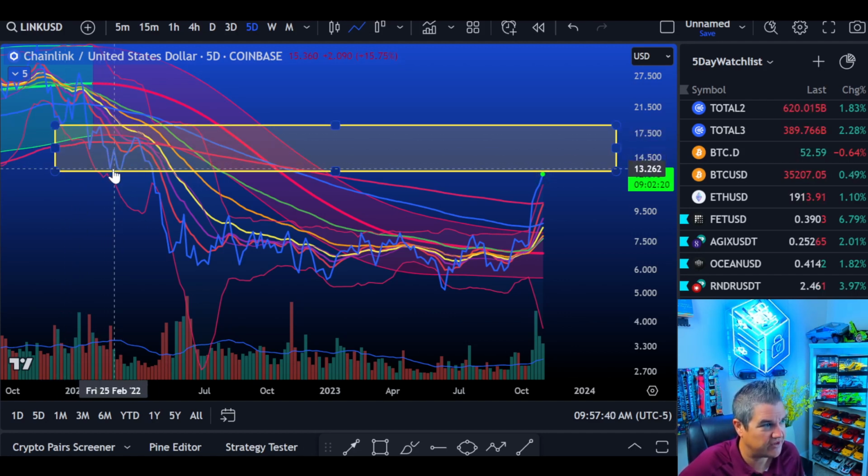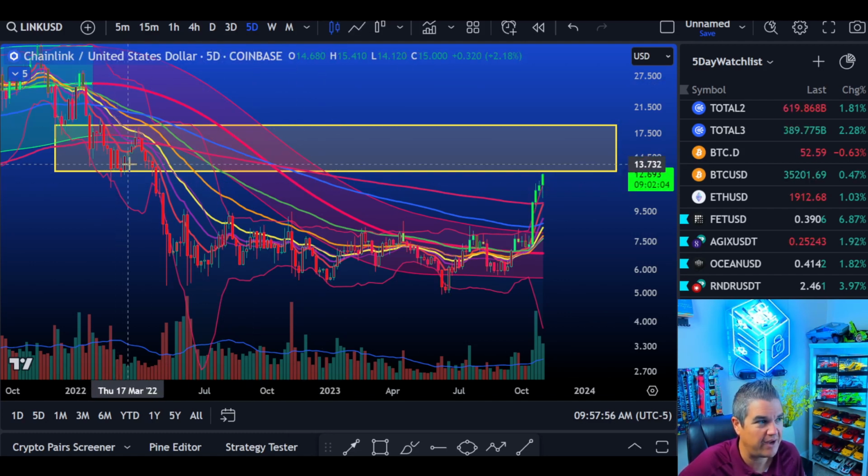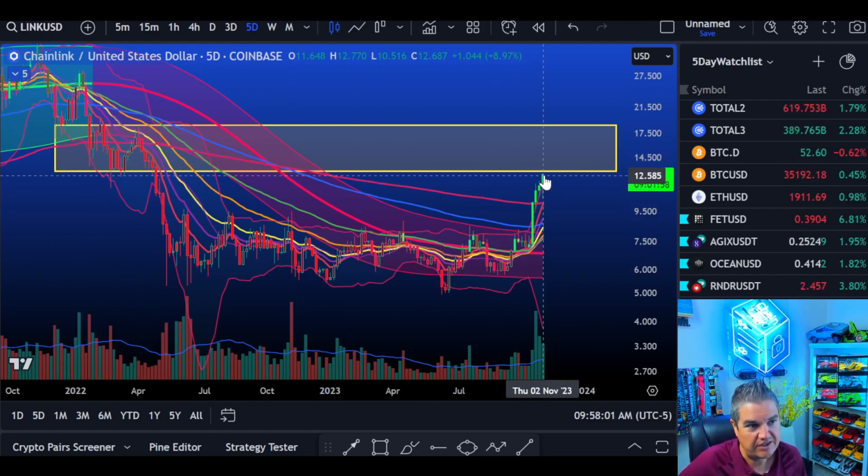Then we fell down even more, right? Here's our new support line, kind of a double tap here, went back up, right? That is still resistance. So that is the top of our zone here, around the $18, $19 area. And the bottom, right, is these lows here. So if you're wondering, you've got to look back in previous history to get your support resistance levels as we move up here, right? That's what you're looking at. And this is going to be big for Chainlink, $13 to $19. That's our next resistance zone.